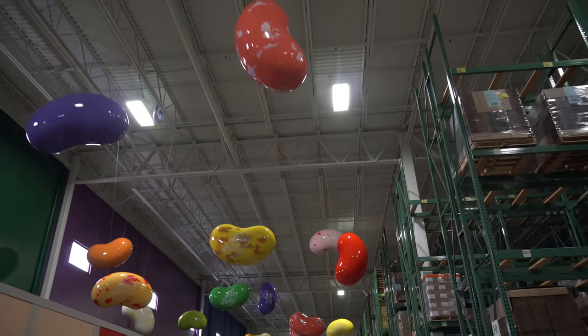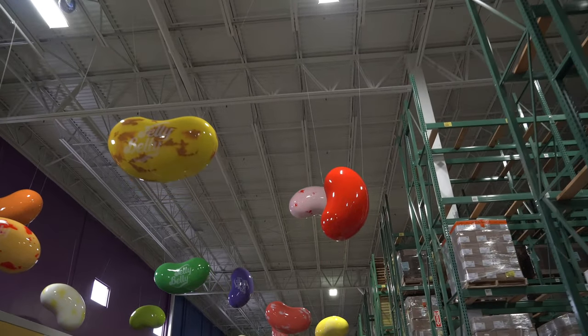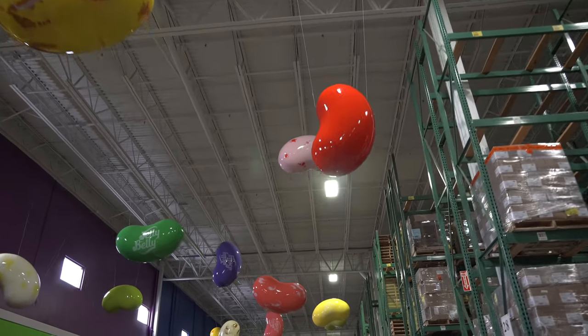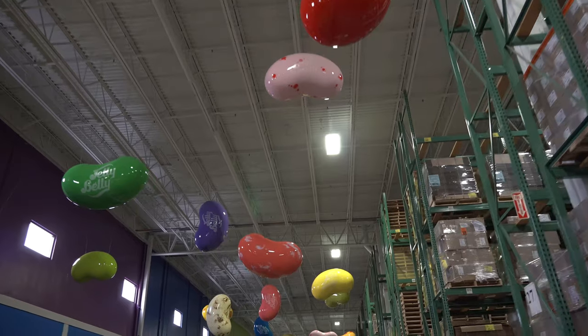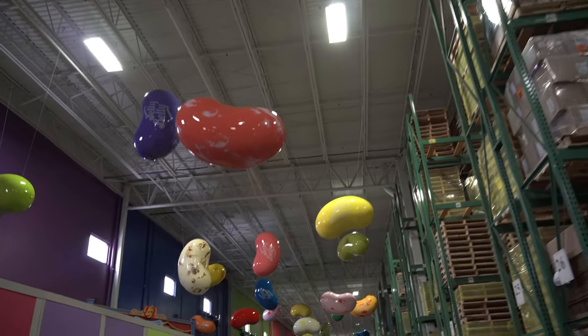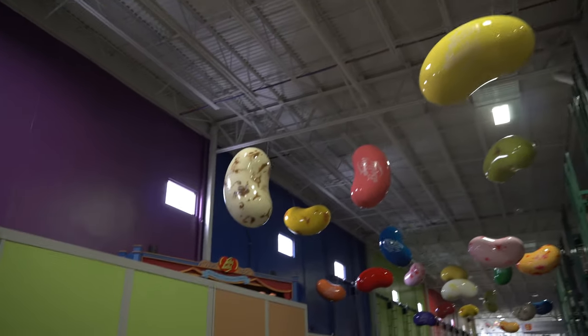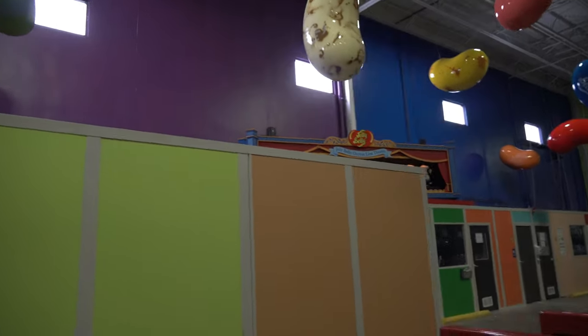Did you know if we were to lay out the 15 billion Jelly Belly beans that we make each year, end to end, they will circle the Earth more than 5 times? And up here on your left are some of the hardest working jelly beans in the business. Grab a photo. They aren't shy. This is our Jelly Belly Kickline Dancers.